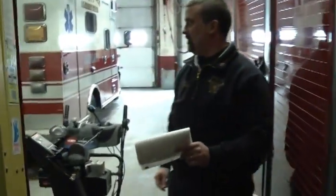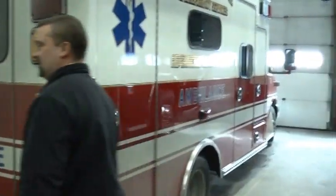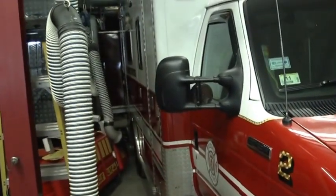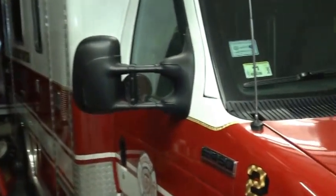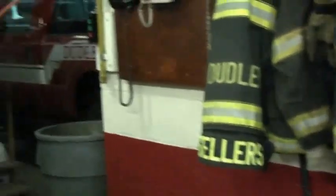Fred's just going to walk around and show you some more of the station with how tight it is in here. And we've recently looked to acquire new equipment, but we've also recently looked to downsize the fleet. We recently received a grant for a new forestry quick attack truck, and we got rid of 2 vehicles and replaced it with the 1 new one. So even with downsizing, we're having trouble fitting vehicles in here.